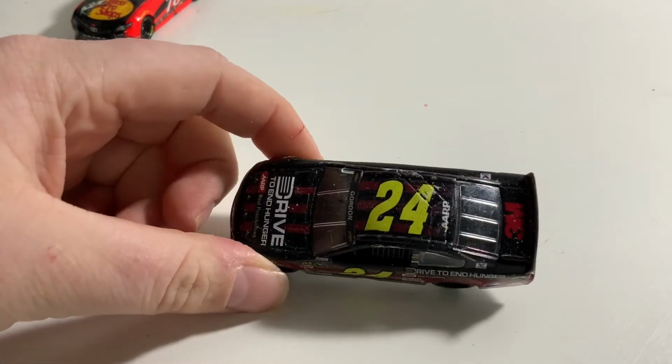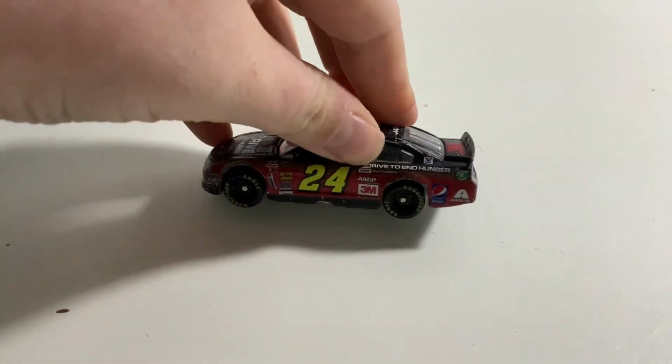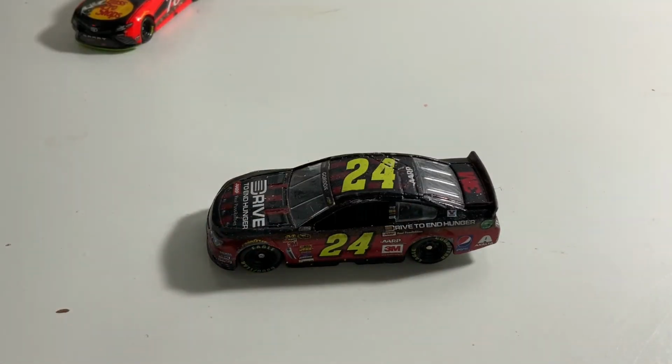You know, this car doesn't even look like the car that ran. It doesn't. It really doesn't. This car doesn't even look like the car that he drove that year. And that's a little bit disappointing to me, because it was his last year and I wanted his diecast. And the quality just went out the door.